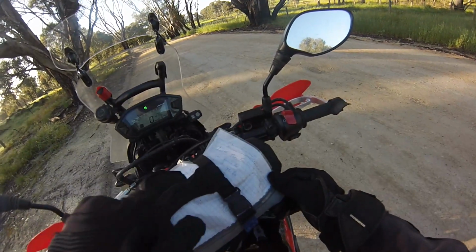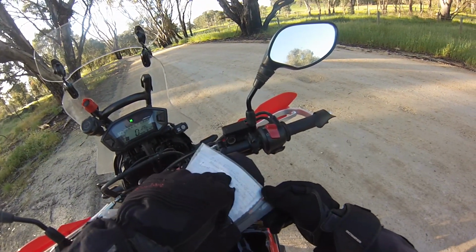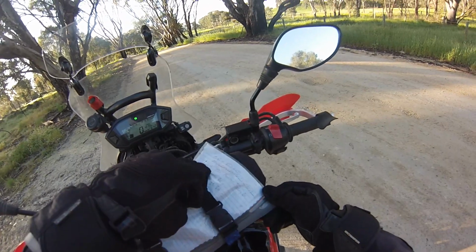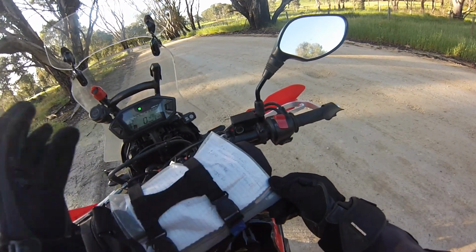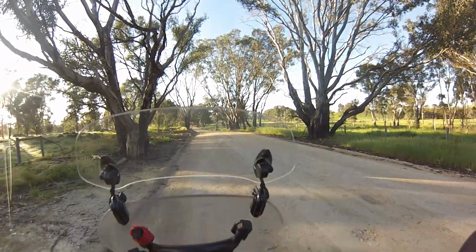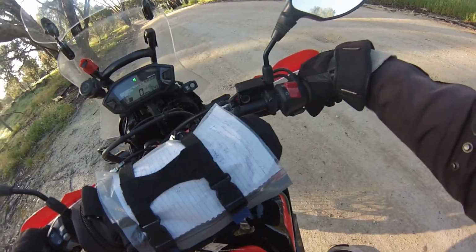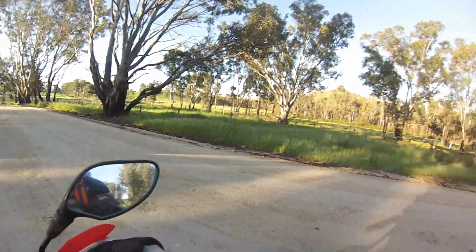This is what I usually navigate with. GPX file, Murraylands River. Turn left at Fred Bloggs Road, turn right, veer left, veer right. That's how I get around. And that's why I usually get lost, because I can't read my own writing, but it all makes it good fun.